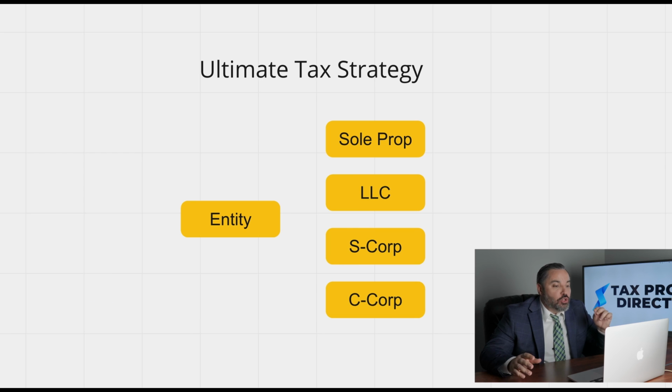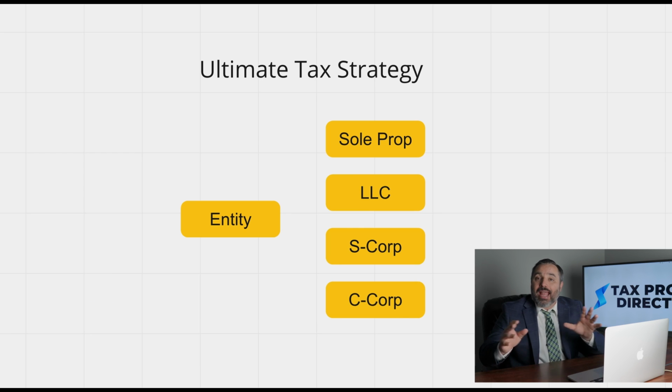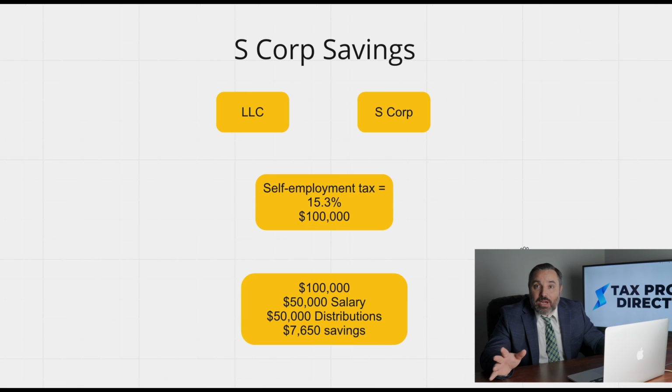Second is that you should either be taxed as an S corporation or a C corporation. But even if you're an LLC, you can choose either S or C corporation as a form of taxes. Let's break down some of those savings.